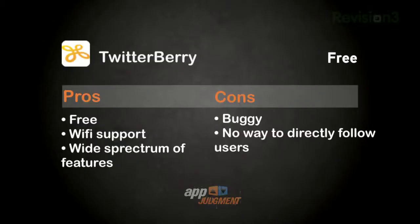All right, a quick summary of the 3 Blackberry Twitter clients I covered. Twitterberry. It's free, fast, clean interface, Wi-Fi support, and a solid set of features. It's real buggy, occasionally locks up, and you have no way to directly follow someone.